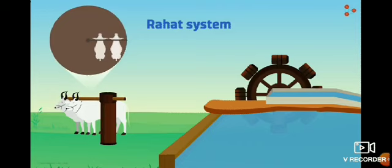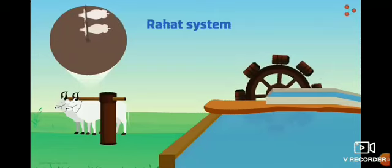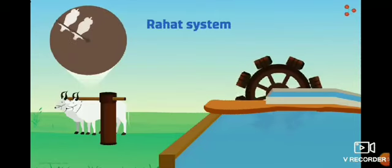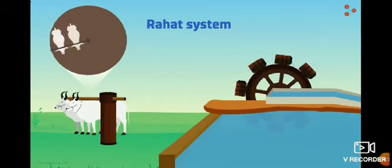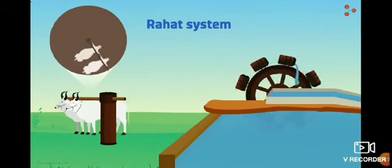Usually cattle are made to move the system. Humans also do it at times. When the rod is moved in a circular manner, it rotates the two wheels in turn. The wheel which is inside the water body collects the water in the buckets and deposits it onto the surface. A canal-like system then carries the water to different parts of the field.